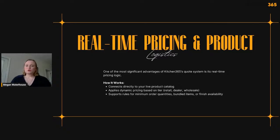And it supports rules for minimum order quantities, bundled items, or finish availability, so you have fewer of those manual errors, and you can make sure that you're giving your customers as accurate a quote as possible.